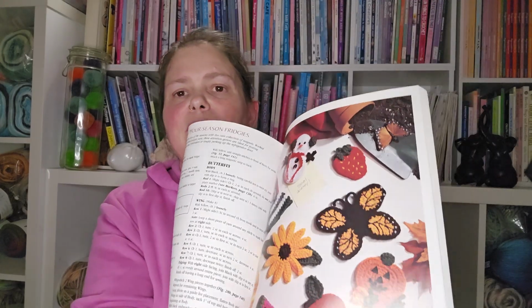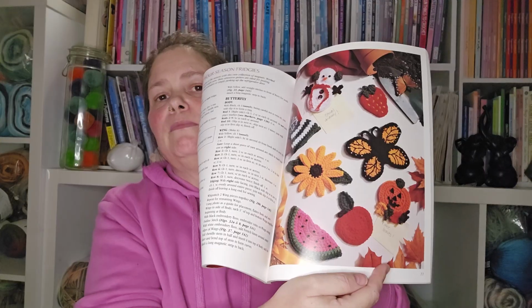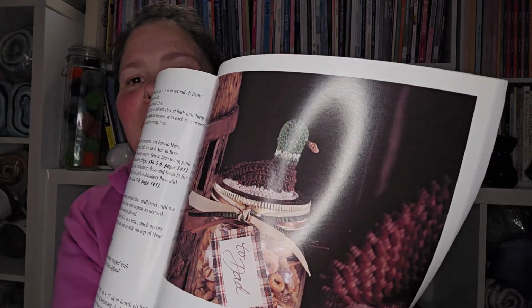Almost looks like lemon peel stitch. But there's some cute little things to make magnets. I thought those were pretty cool. And that'd be good for gifts, just little gifts for Christmas and stuff. And there's a pin cushion that looks like a sun hat and different things. Sorry. Look at this jar topper. It's a duck.